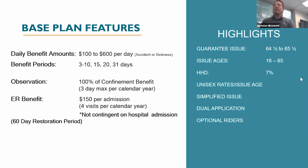We do have a 7% household discount, which in most states, it's incredibly easy to qualify for. You just have to live with someone else in the home, no more than 18 years of age or older, have resided with them for the past 12 months, or live with your partner. So it's typically not a 2-person apply rule, just living with someone 18 years of age or older for the past 12 months, or live with your partner.